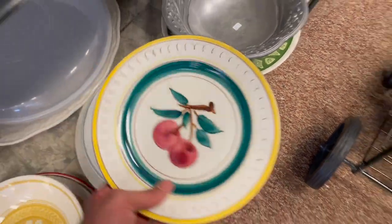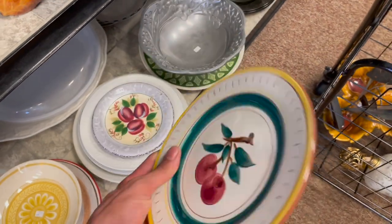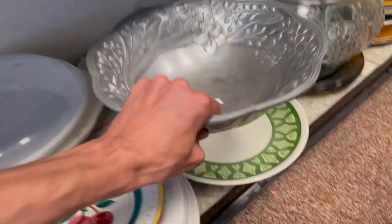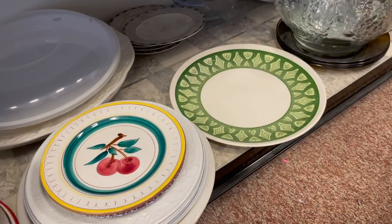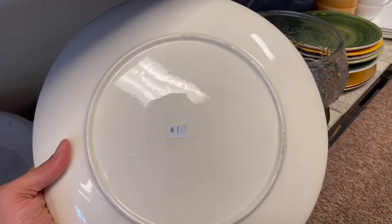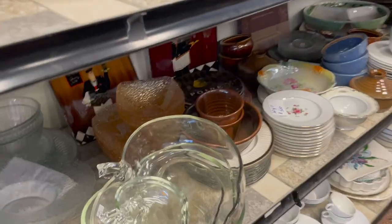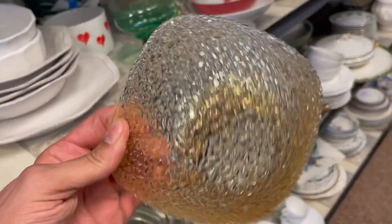Looks like Blue Ridge. Oh, Stangl. For $2. It's just a cherry pattern. Eh. This big pewter bowl is Lenox. For $2.50, it has dragonflies on it. I really wanted to look at this underneath without breaking it. Hey, 50 cents. Ooh, look at this pattern back here. That's different. I think that's newer though.